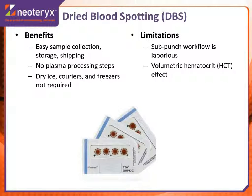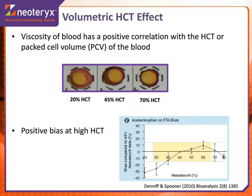So the blood spot that is collected is not actually uniform. So when you take a sub-punch, you may be getting various parts of the blood. So next I'm going to explain the volumetric hematocrit effect that is found in DBS cards.